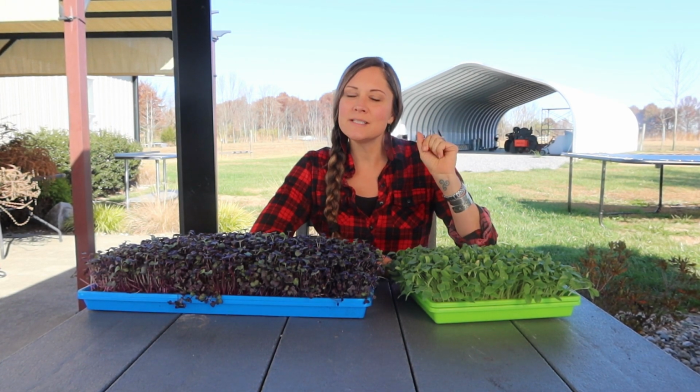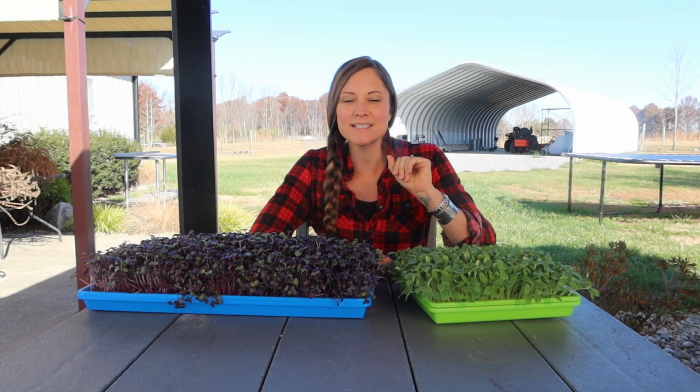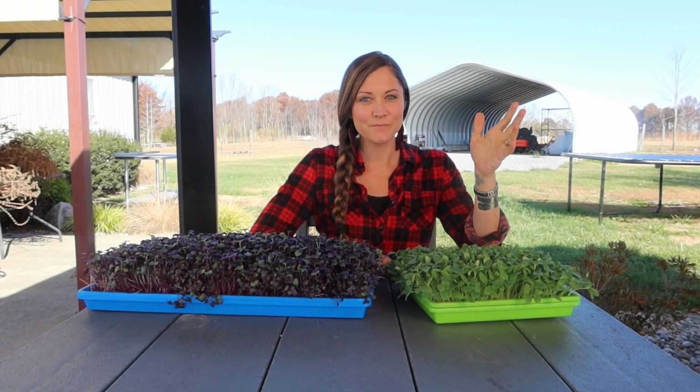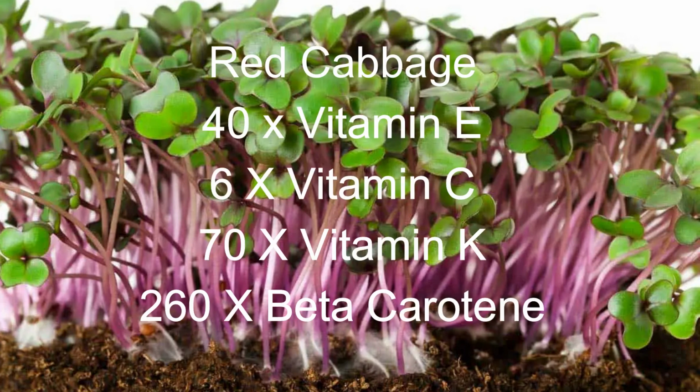According to WebMD, microgreens are actually 40 times more nutrient dense than the adult vegetable. Varieties like red cabbage actually have 40 times more vitamin E, 6 times more vitamin C, 70 times more vitamin K, and 260 times more beta carotene.